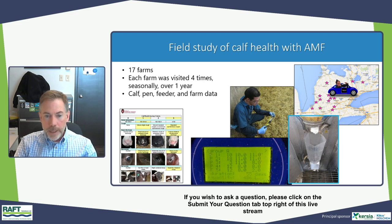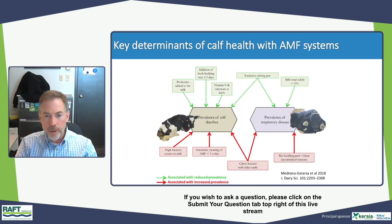Couple words to wrap up on calf health. These automated milking feeders are becoming widespread in our dairy industry. They can be a really good thing to capture some benefits of group housing and higher planes of nutrition for calves. In this study, a PhD student visited 17 farms with these feeders seasonally, 4 times each farm, collected a whole bunch of data on the calves, the feeders, the environment, and so on.